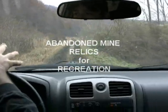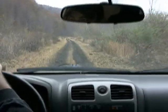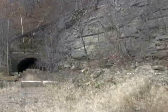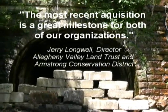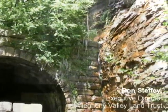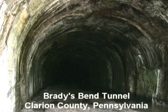One particular organization, the Allegheny Valley Land Trust, has converted over 90 miles of rail line into trails. They recently purchased 269 acres of abandoned mine lands that contains 48 miles of rail trail and multiple mining relics, which are historically significant treasures. We purchased inactive railroad lines, and we preserve them for the future by using them for a trail. Among the relics is a tunnel built in 1915.